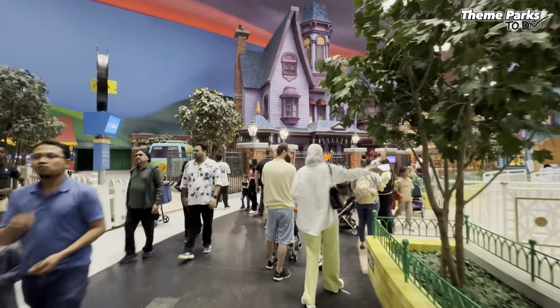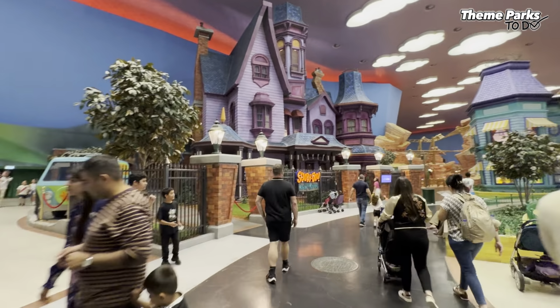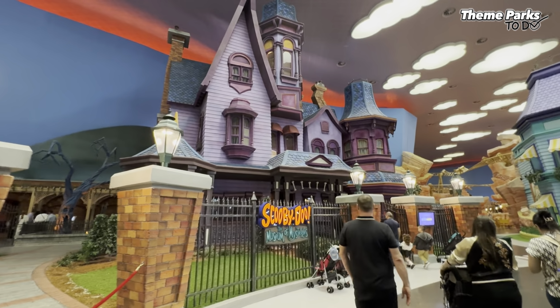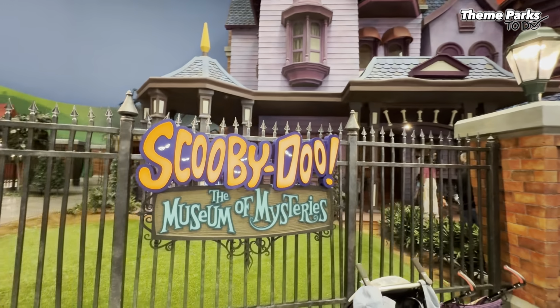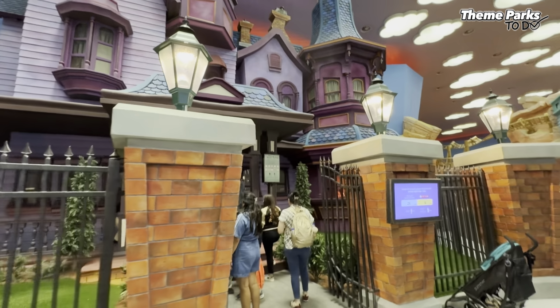Next ride we're doing here today is the Scooby-Doo dark ride. I'm not sure if this dark ride is actually the same as the one in Parque Warner Madrid. When I was there, that ride was closed, so I couldn't do it. This one is called Scooby-Doo Museum of Mysteries. I believe it's a trackless dark ride, but I'm not entirely sure. But we'll have to check it out. Let's see you after the ride.